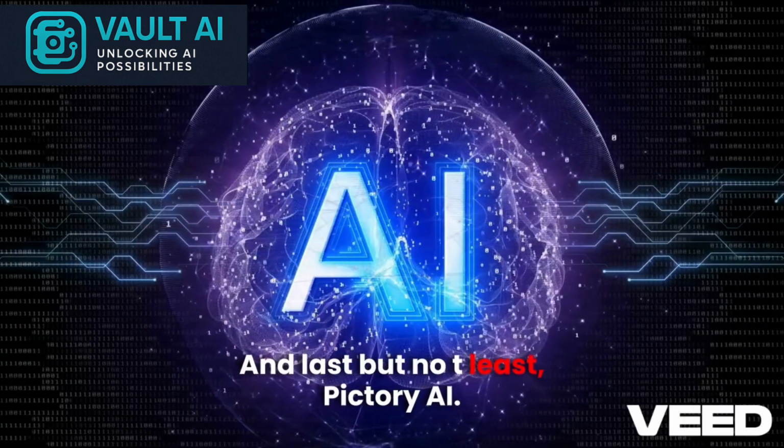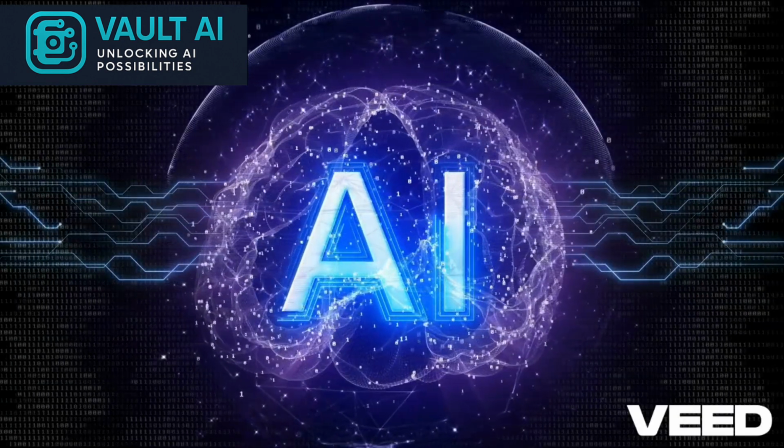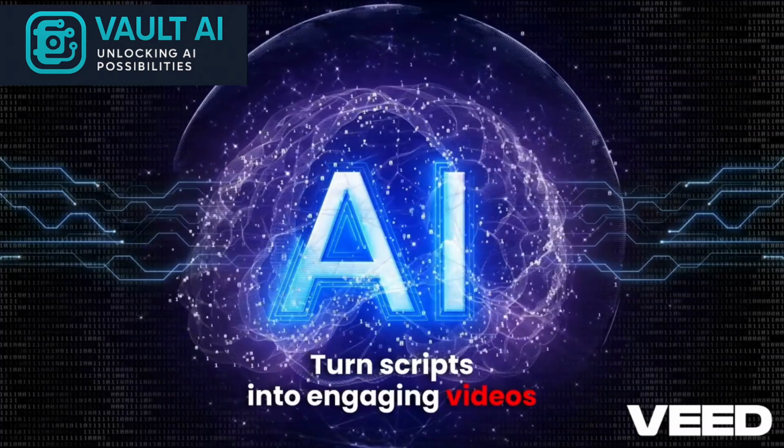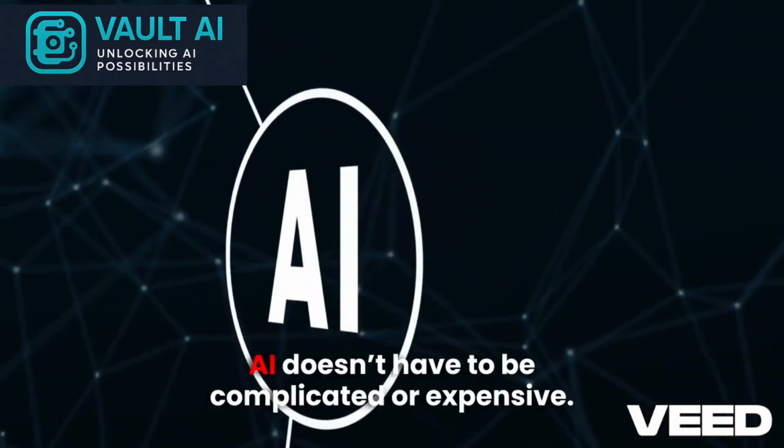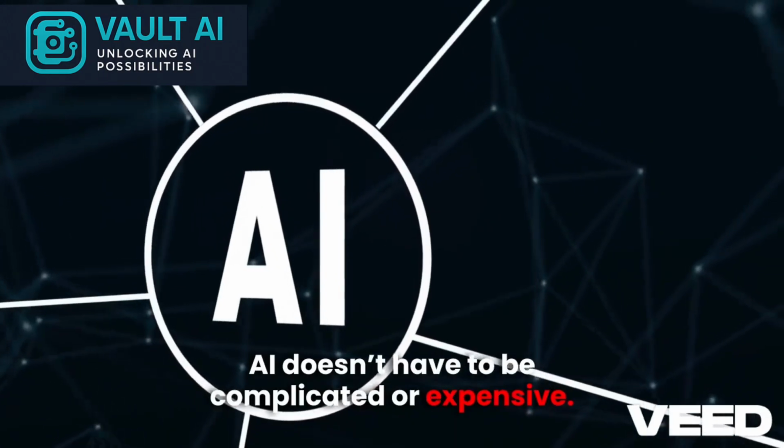And last but not least, Pictory AI. Turn scripts into engaging videos automatically. Perfect for social media. AI doesn't have to be complicated or expensive.